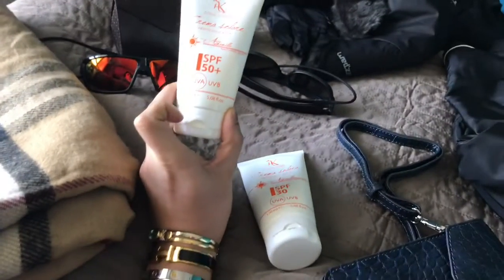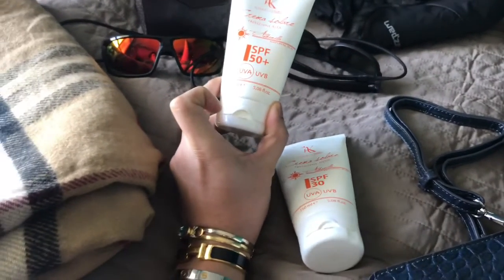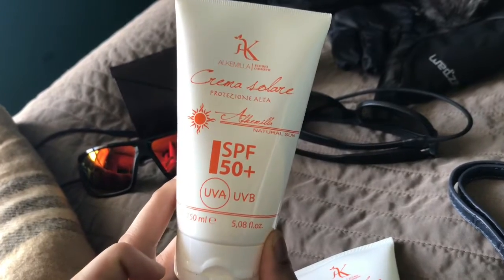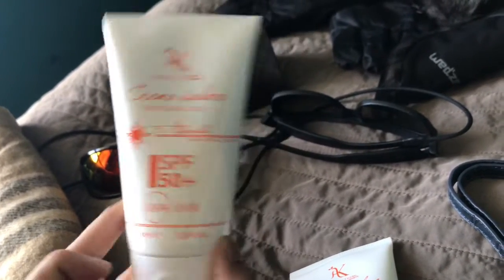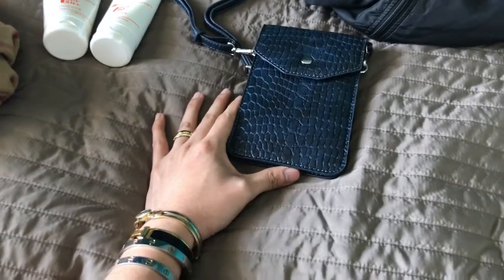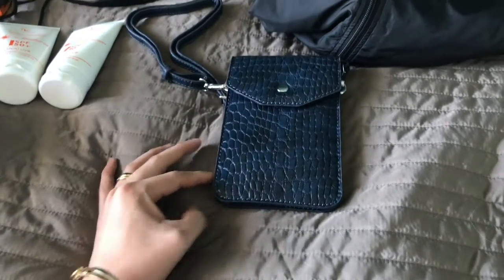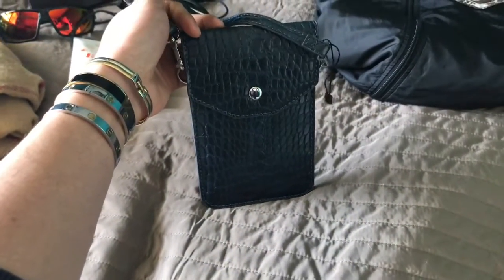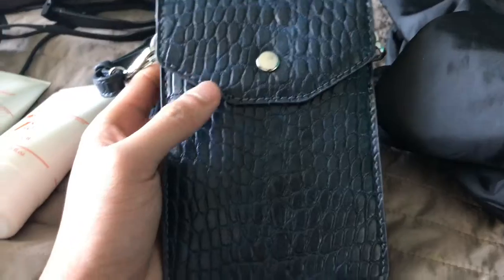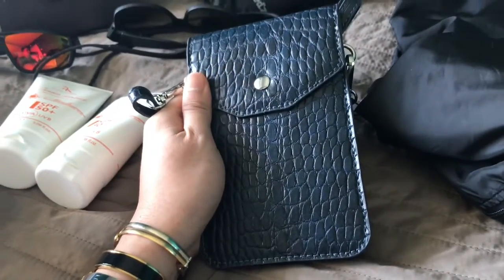So let's not just forget the skincare products. As we all know, Livigno is a very cold place. It is covered with snow at this time. But let us not forget the fact that we are near to the sun. So I'm bringing this SPF 50 high protection and another SPF 30. So since I am not going to bring any Louis Vuitton or MCM pouch or bag in the mountain, I have decided to bring this necklace wallet. And in this, I can put my cell phone, my cards, or my documents. So this is very convenient when I go there.